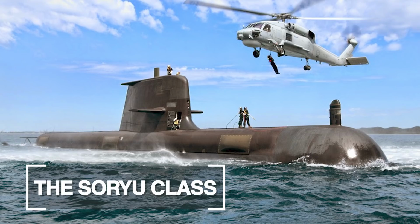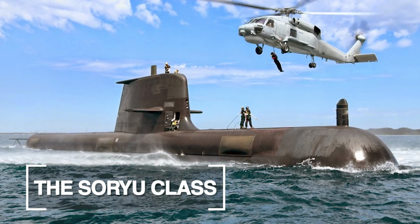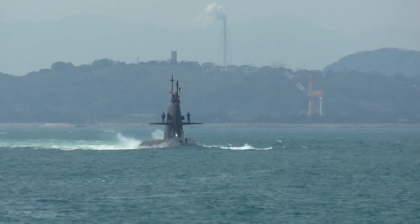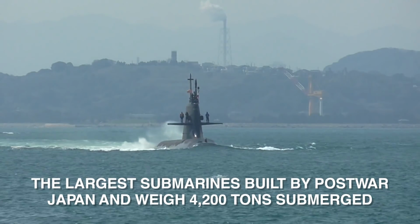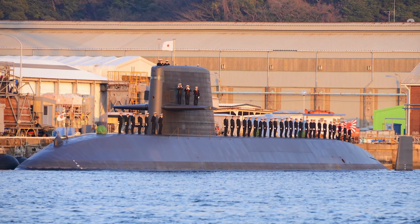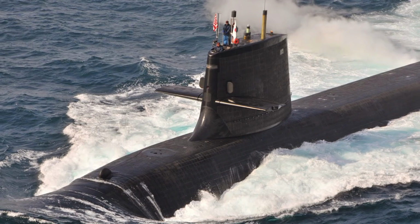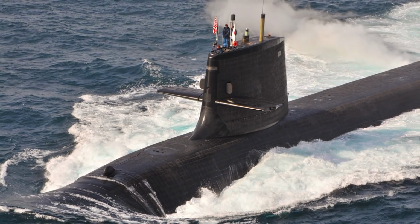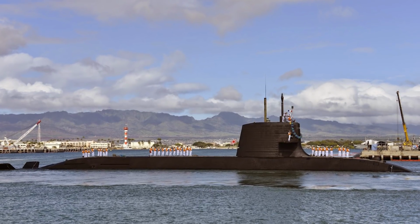Japan built its own submarines, the Soryu class, through Mitsubishi Heavy Industries and Kawasaki Heavy Industries, which are both based in the port city of Kobe. The Soryu class submarines are the largest submarines built by post-war Japan and weigh 4,200 tons submerged. They measure 275 feet long and are nearly 28 feet wide. Their range is said to be 6,100 nautical miles and is reported to have a dive capability of 2,132 feet, or 2/5 of a mile.